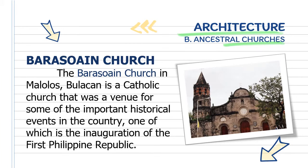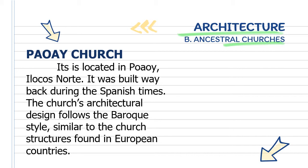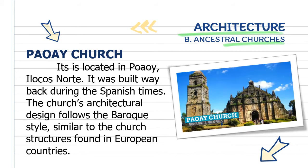Also, we have the Paoay Church. It is located in Paoay, Ilocos Norte, and it was built way back during the Spanish times. The church's architectural design follows the Baroque style, similar to church structures found in European countries.